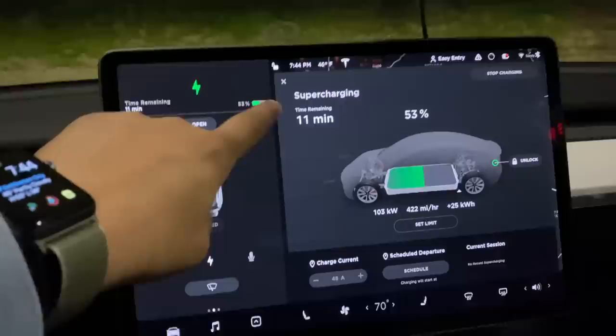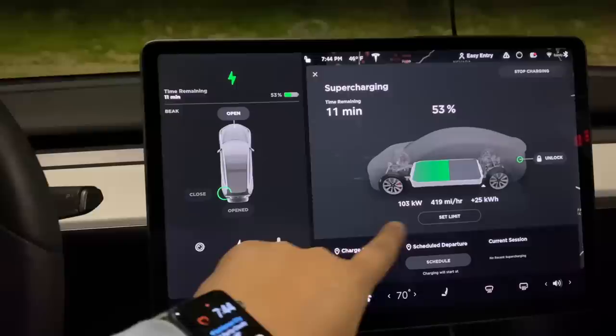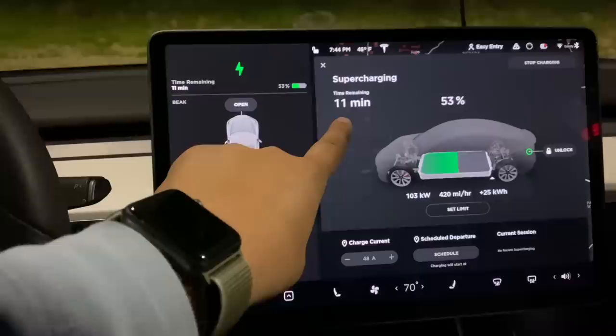This is interesting. It doesn't go in increments of 5 minutes. I've only seen this ever at version 3 superchargers. It does it by the minute. I don't know why this is different logic for V3 versus V2.